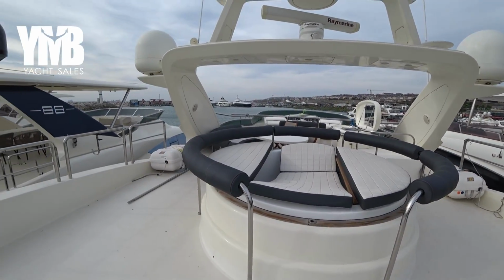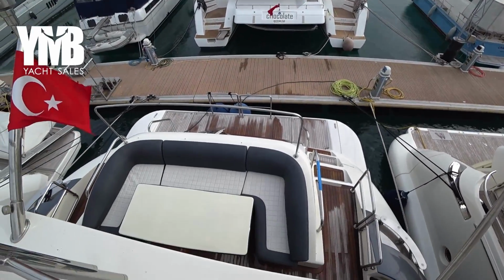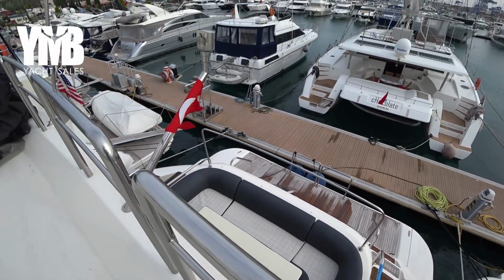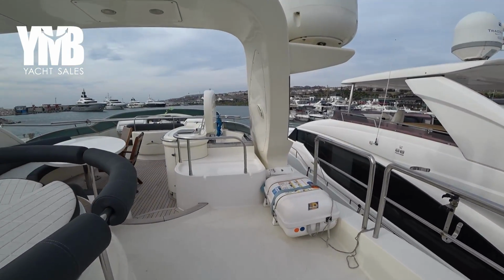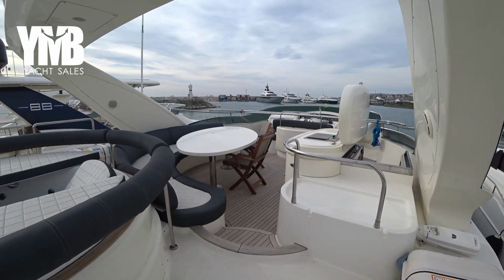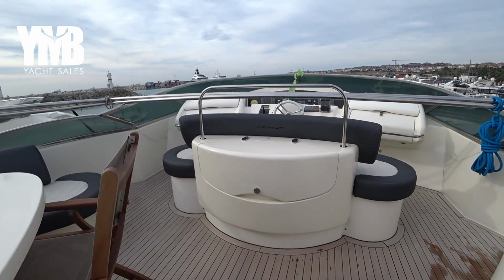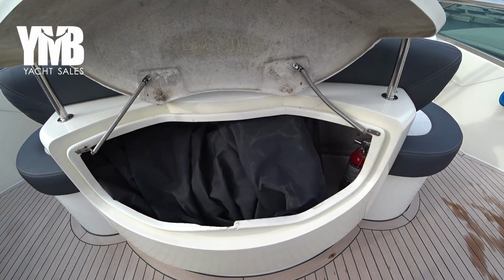Let's have a quick look down to the transom and the seating area at the aft deck. We will visit these places a little bit later during this video. And we are moving forward, and we will go downstairs to check the interior. Let's check what we have here. Another storage place.